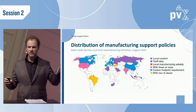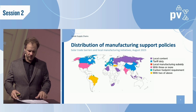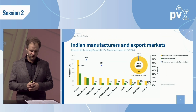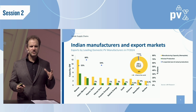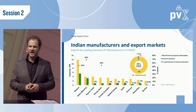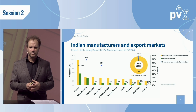But then with three of those different types of support policies, we have India and the United States, and that's very much the focus of this presentation. Let's first turn to India. The data here is from AIFA and JMK Research. These are the major Indian manufacturers, and this shows the manufacturing capacity in yellow, the actual production in green, and then the percentage of that production that is exported, which are the blue dots. We can see three manufacturers in particular had the lion's share of module exports for Indian manufacturers. And then we can see the pie chart.